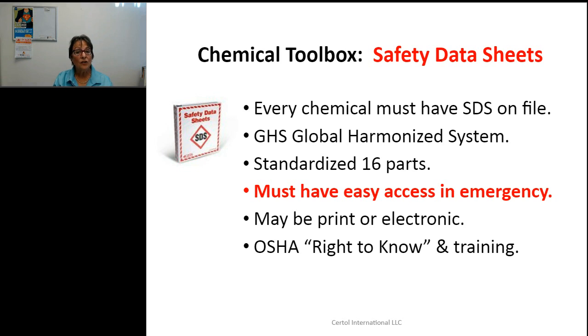But you, at your end, at the clinical end, you need to make sure you have the most recent safety data sheet that has this new format. You also have to make sure that you actually have the correct safety data sheet for that chemical. We'll see how to find that here in just a second. So the key thing on this slide is easy access. It can be electronic, it can be print, but it's got to be easy access.